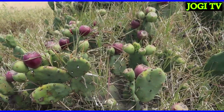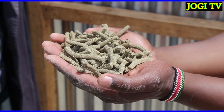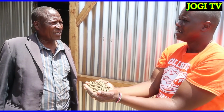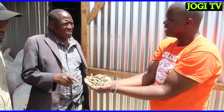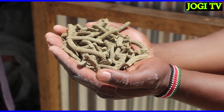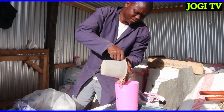The other initiative that we are doing is using this cactus biomass to produce livestock feed. We also thought of producing livestock pellets from the biomass of this cactus. And this was occasioned because you find that it is so difficult to store the crushed fresh biomass of cactus. But with pellets, this can be stored for a long time, especially offering feed during dry seasons.